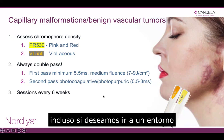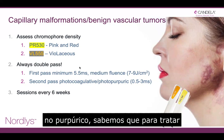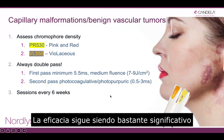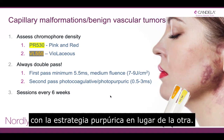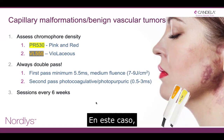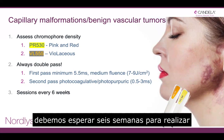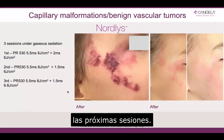At this point, even if we wish to go to a non-purpuric setting, we know that for treating capillary malformations and vascular tumors, the efficacy is still significantly better with the purpuric strategy than with the other one. In this case, as we are inducing bulk heating of the lesion, we should wait 6 weeks to perform the next sessions of treatment of these cases.